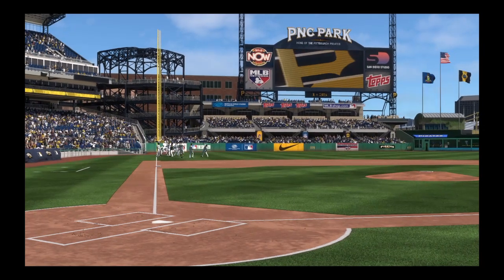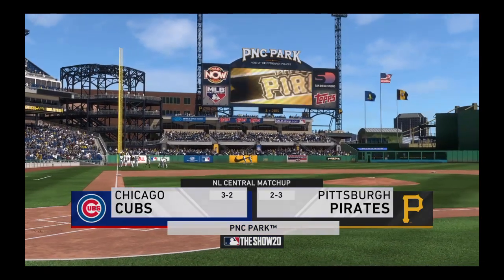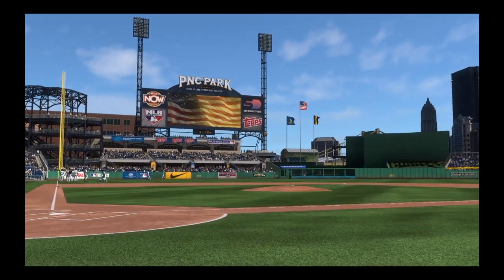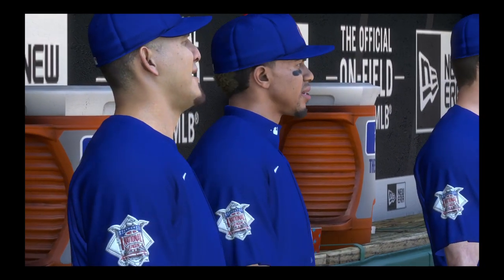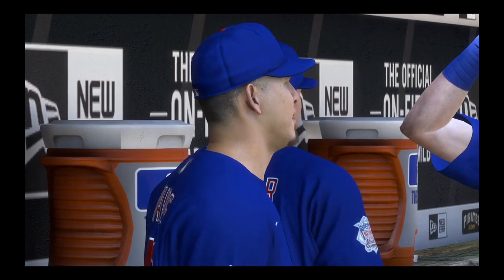Afternoon baseball here on the show. Today we've got a good matchup in store between the Chicago Cubs and the Pittsburgh Pirates. The Buccos look for the series sweep at home against their division rivals. First pitch is next.